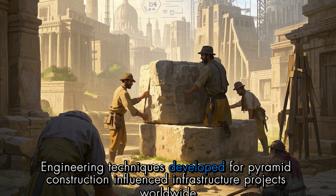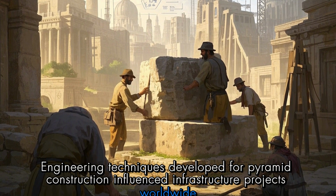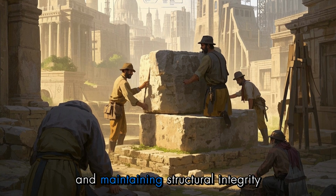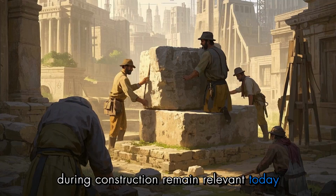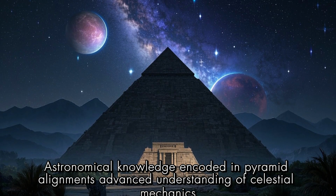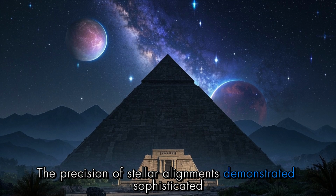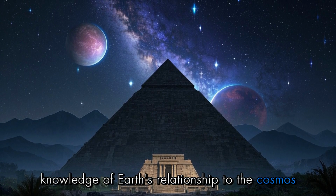Engineering techniques developed for pyramid construction influenced infrastructure projects worldwide. The principles of moving massive objects, coordinating large workforces, and maintaining structural integrity during construction remain relevant today. Astronomical knowledge encoded in pyramid alignments, advanced understanding of celestial mechanics, the precision of stellar alignments demonstrated sophisticated knowledge of Earth's relationship to the cosmos.